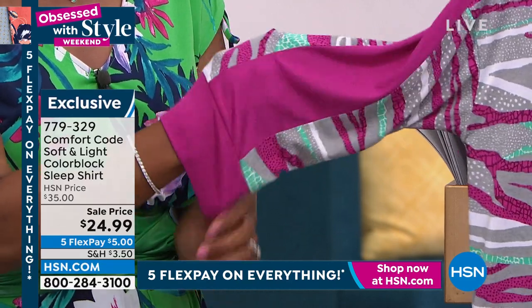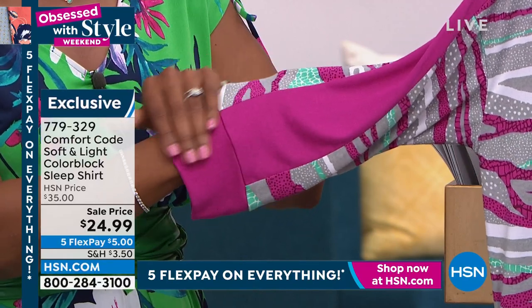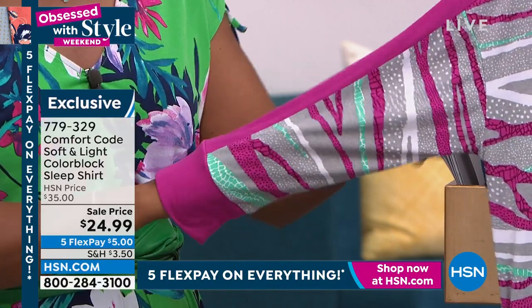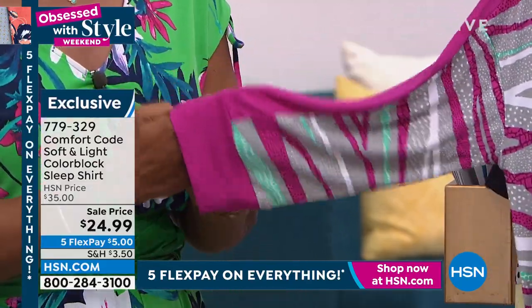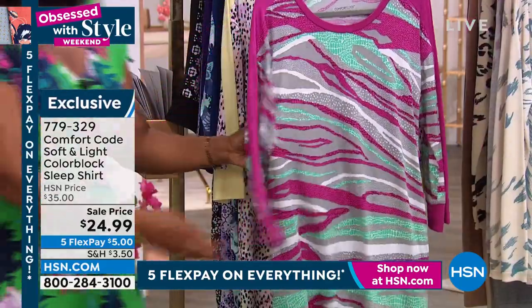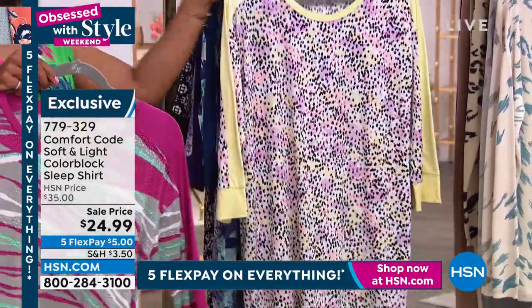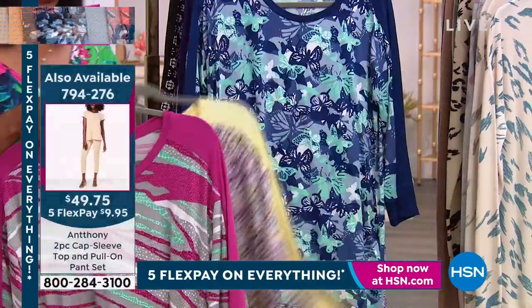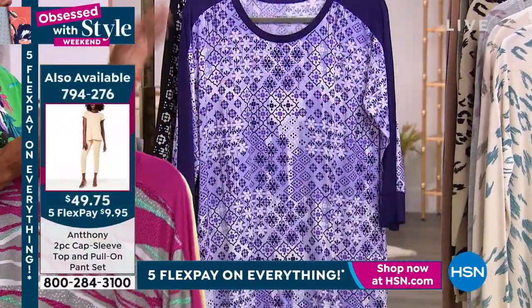Right. A great contrast right at the cuff. This is a 3/4 sleeve, so it's a really great transitional fabric. Or say, for all of us Florida people, it's always blazing hot outside but freezing cold in our houses. So we want to feel like we're in something that's for warm weather, but we still need something to keep us a little warm in our chilly houses. So this is great.